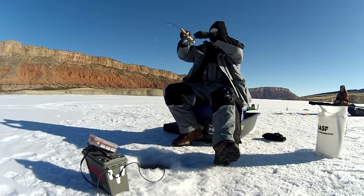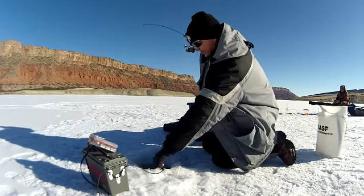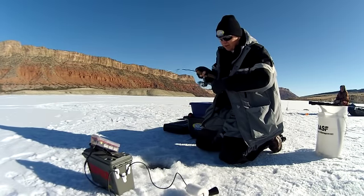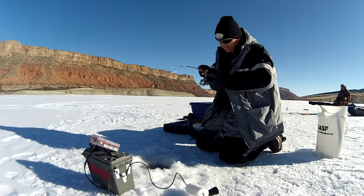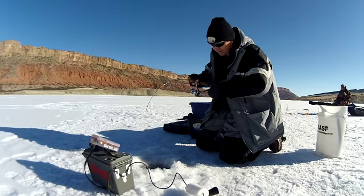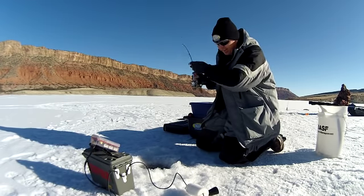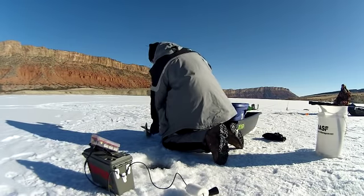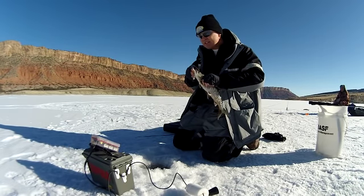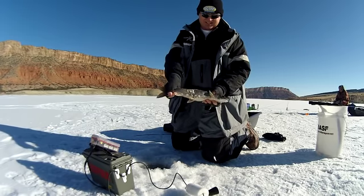I switched over to a spoon and got another one. Hey, that one's pushing 15 inches. The best lures today were Rapala jigging raps, flutter spoons, and 4-inch white tube jigs, all tipped with some type of fish meat. Sucker, chub, or carp are popular options.